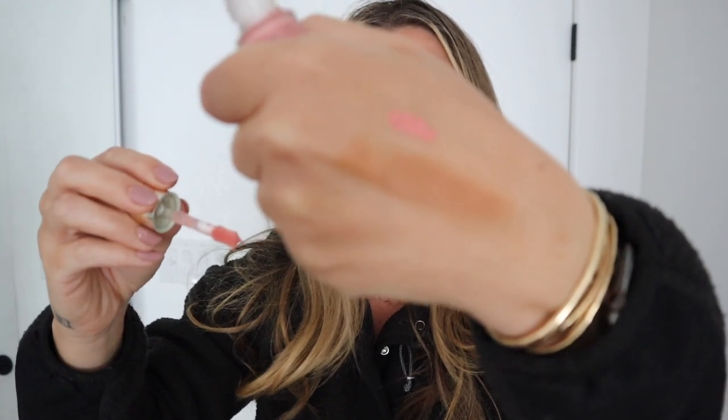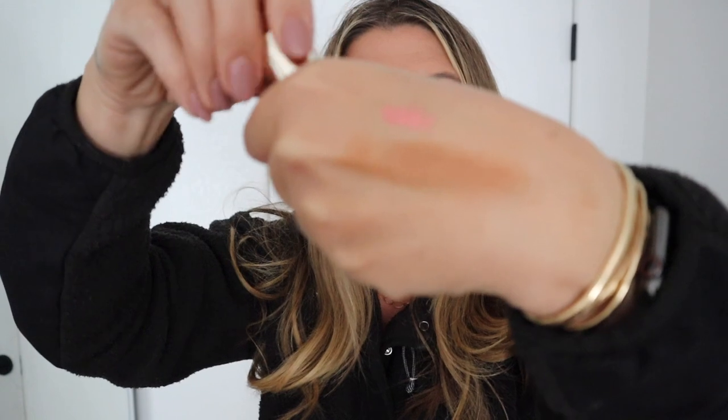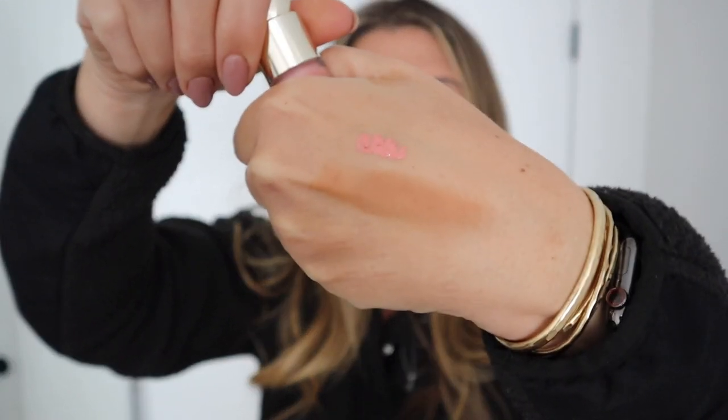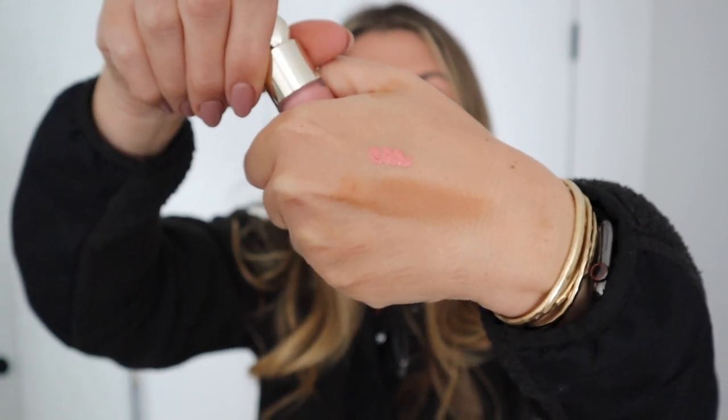Okay, so I got that. Boom, boom, boom. I've tapped a couple little taps on it. I live in Florida, so it's cold today, but it's sunny all the time. So I got those, but I also saw this brush by Rare Beauty. It's a soft pinch brush for blush.